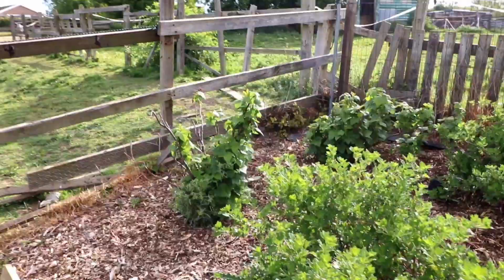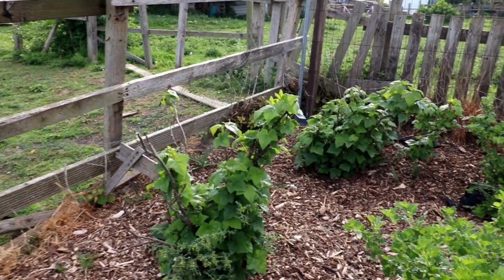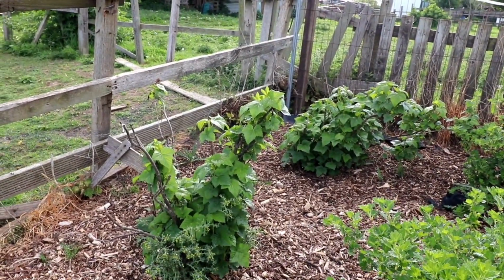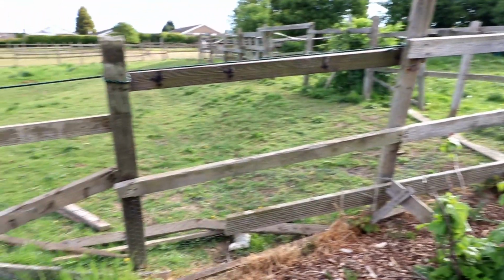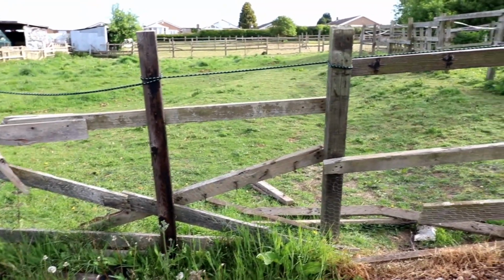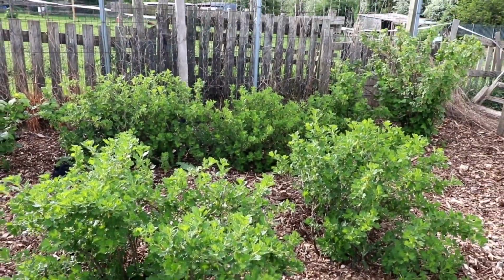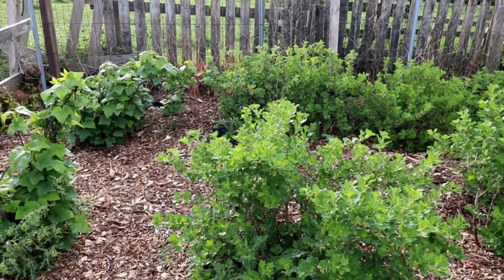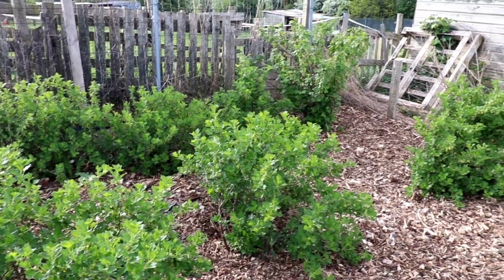But we need to repair this fence, because as you can see, the horse has leaned over the fence and nibbled away the tops of the blackcurrant just there. So this is not our fence, but it looks like we'll end up having to replace it. So with a bit of luck, we'll get this surrounded with more sight fencing and some netting, and all the gooseberries will be safe this year as well.